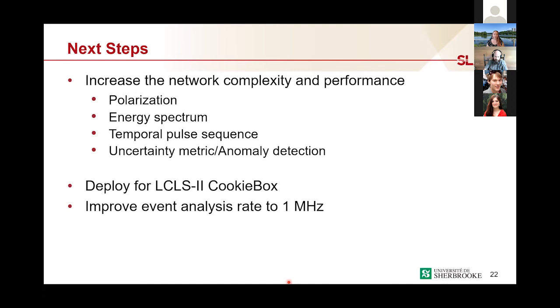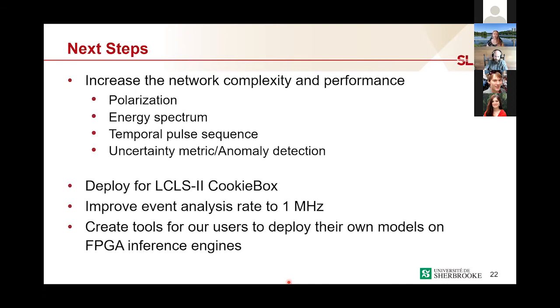And of course, every single experiment is trying to look for something slightly different. So we want to create tools that the users can use to deploy their own models on these FPGA inference engines.